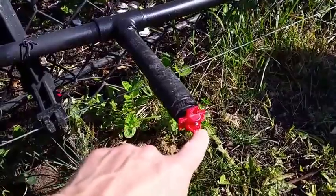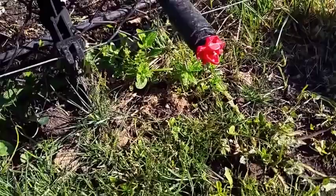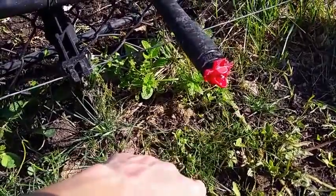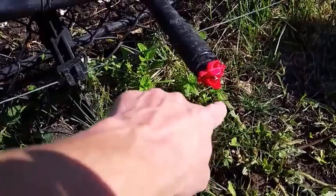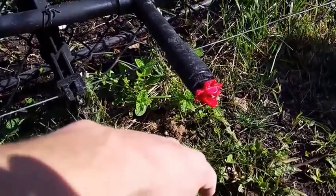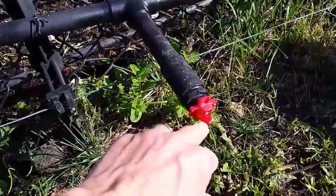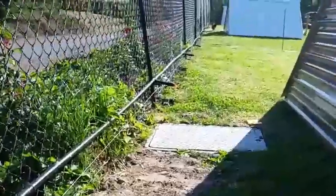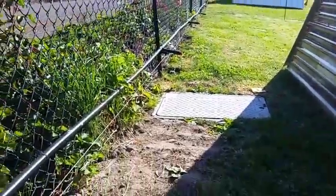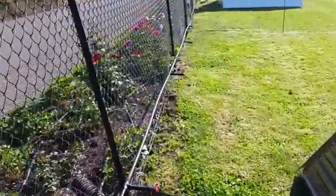But these are called horizontal waterers. What I like about them is that they generally don't create a wet spot underneath them. That's what I don't like about the vertical waterers, and they're a little easier to use too. So the birds come up, tap them, and they just drink the water out of that little catch pan right underneath there. For each area, I have five waterers. It's probably more than I need, but it's what we put in.